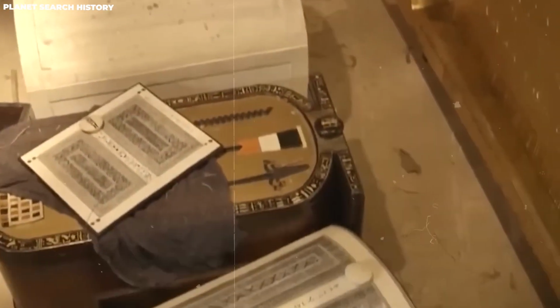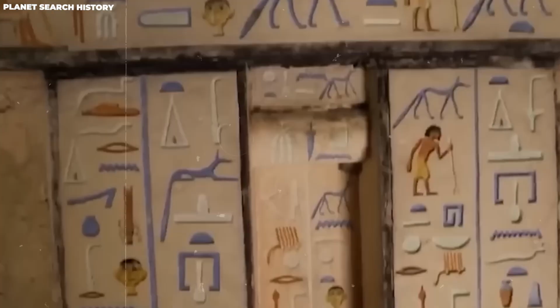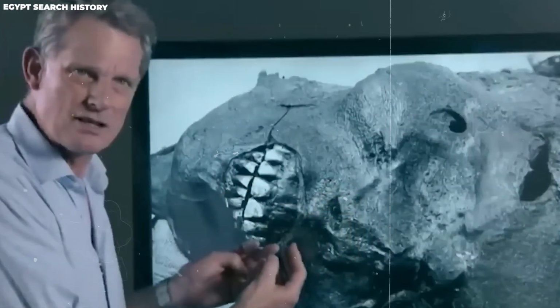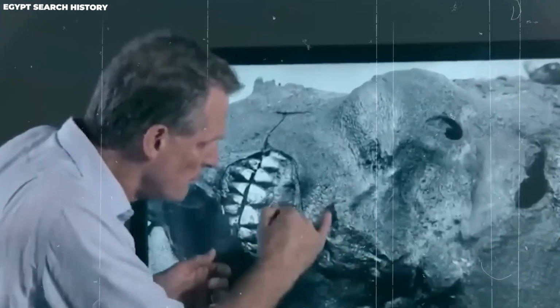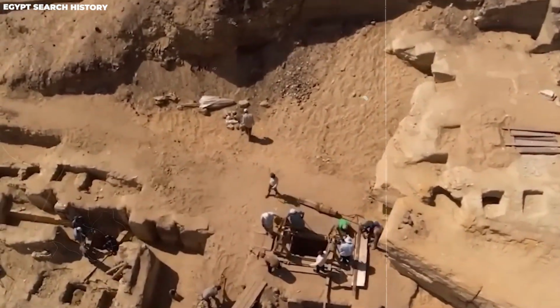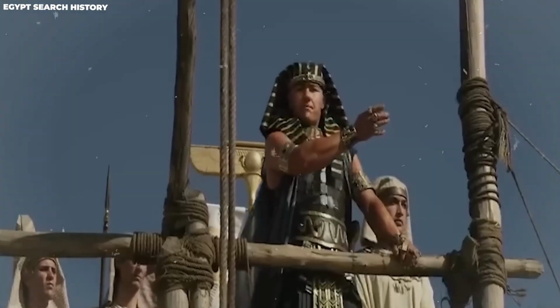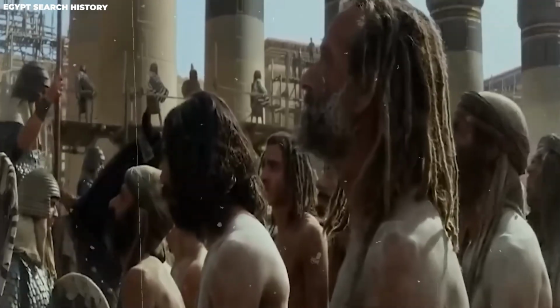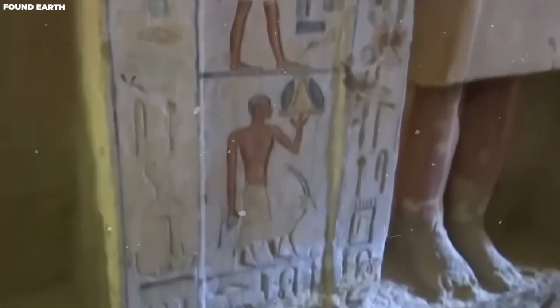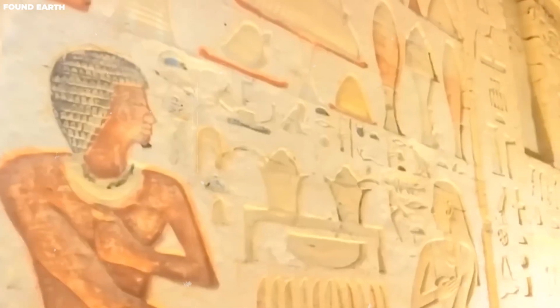March of 2019 marked a pivotal moment in the world of archaeology as a team of dedicated researchers unearthed a truly remarkable discovery, a tomb dating back a staggering 4,400 years. What set this discovery apart was not just its age, but the astonishing level of preservation that had defied the ravages of time. This tomb, hidden beneath the Egyptian sands for millennia, unveiled a vivid tableau of the past that had remained intact throughout the ages.